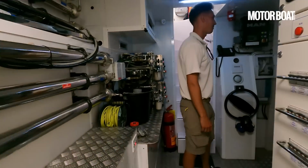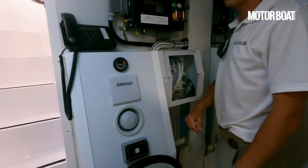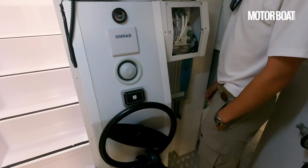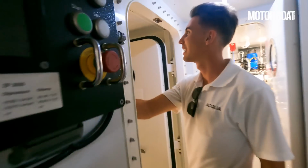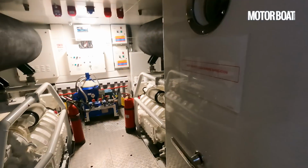And then coming forward again, we're now heading towards the bow. Here we have the emergency steering system. So emergency steering. Exactly. So if all else fails, you've got hydraulic steering that you can directly take control of the rudders. Exactly. Presumably somebody is telling you where to go at that point. Fantastic.